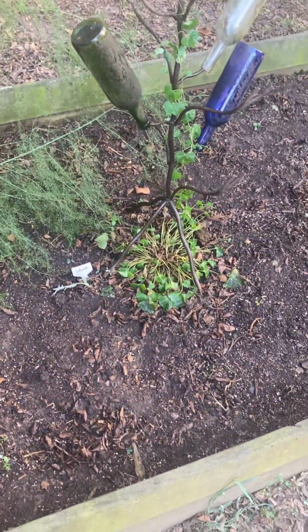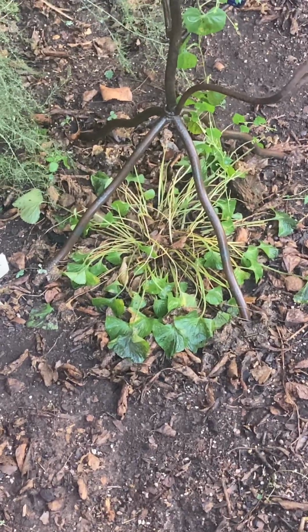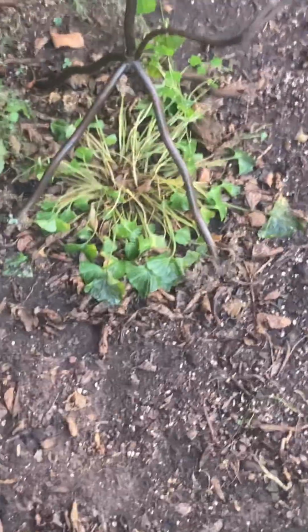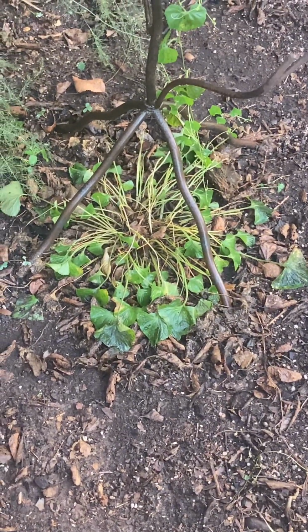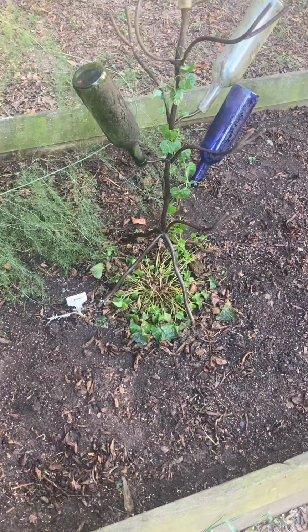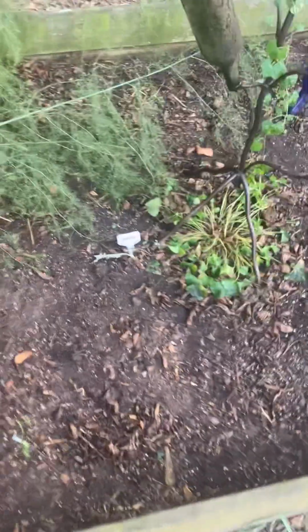I can't remember what kind of flower that is. It's a forest something, but it puts on like a purple flower, and it just sprouted up on its own. It's a native plant, and so I liked the way it was right there in the middle of that bottle tree, and so I left it there.